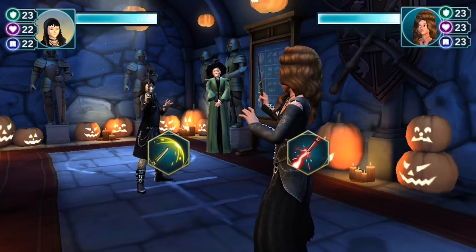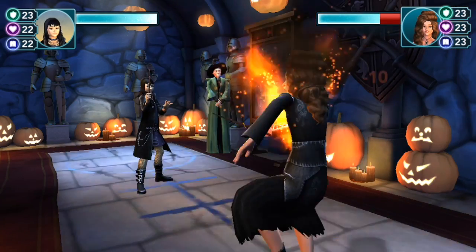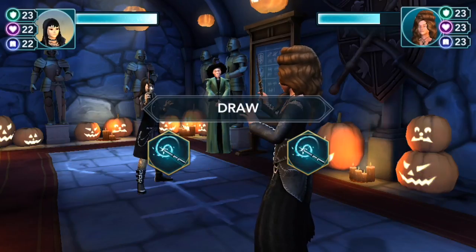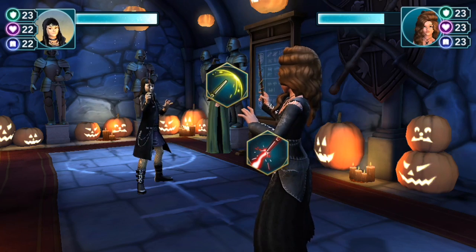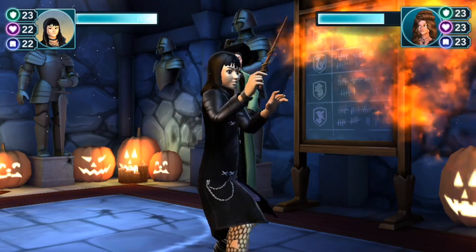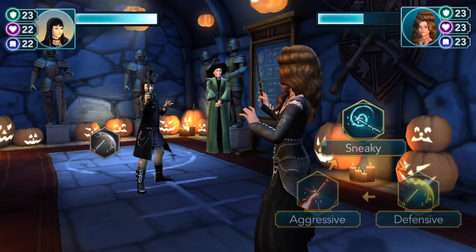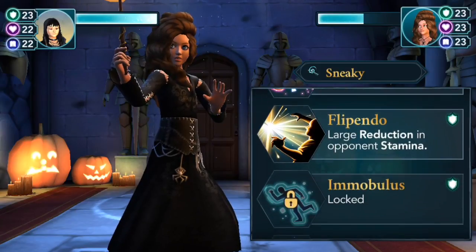Antonella. Okay, whoa, what an outfit, girl. It's actually kind of spooky. Oh, we both chose sneaky and I heal. Oh, why? I thought you were an aggressive type just by looking at her, but you shouldn't judge a book by its cover. Or a witch by its wand.